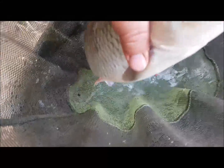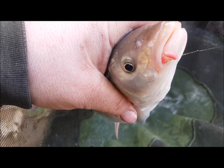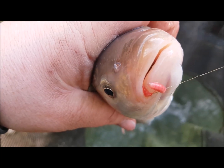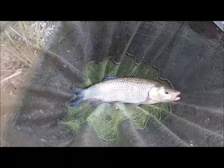Now with chub, it's not like carp fishing on a commercial. It's a game of chess. They won't just keep coming to the same bait. Now that's a double, been through a couple of times on single maggot. I change over to double and you get the bite. It really is with chub, it is a game of chess.